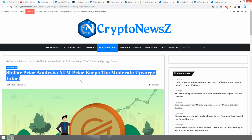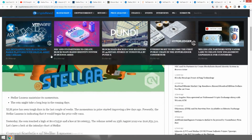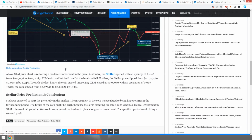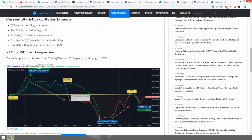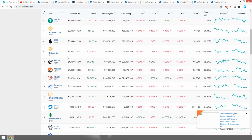It's mostly about some random price prediction, yet they're not going too much into depth about exactly what's going on, exactly why the price is falling, or what's happening in a more general sense to the crypto market. What they could also do to add a little bit to the story is add an XLM to BTC chart. If you have no idea what that is, instead of comparing XLM to US dollars, you're looking at the price of Stellar in Bitcoin.